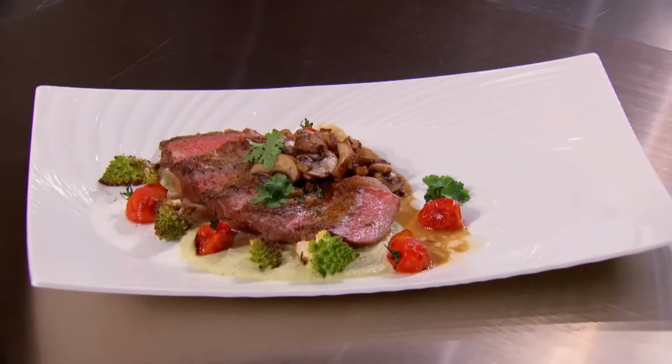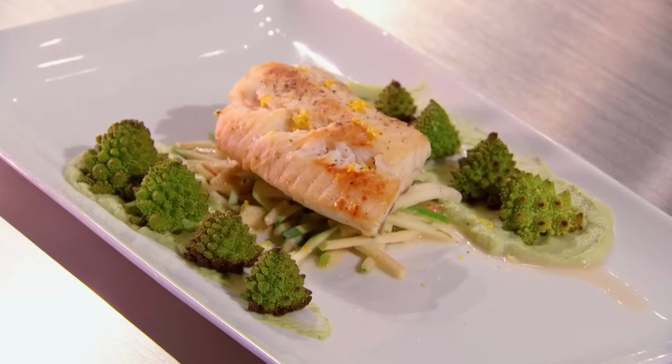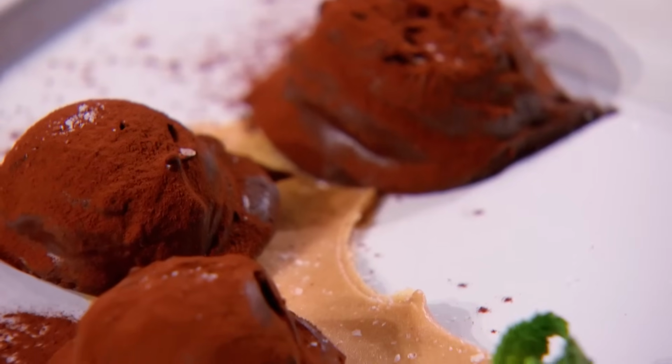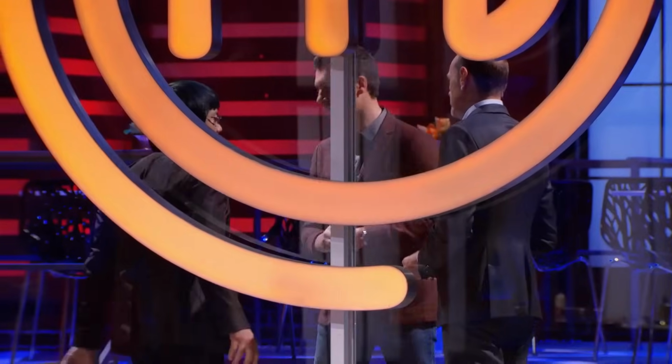I think it's really tough to present a steak in a gorgeous-looking manner. And David's cod is a wonderful reflection of him and his family. Desserts were simple, but, you know, packed a lot of flavors. There's a lot of talent in that kitchen. So I've made a decision.